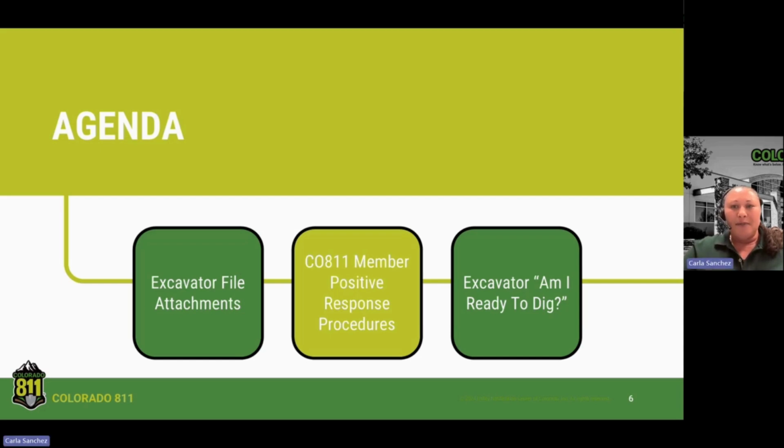Excavator file attachments. These are file attachments provided by the excavator during the ticket creation process. Member positive response process, by using the most accurate response code, comments, and supporting documentation to communicate the status of the ticket. Ending with the excavator's perspective: am I ready to dig? By using the resources available, such as positive response codes with comments and supporting documentation provided by the facility owner, and verifying the marks on site, excavators will know if they are ready to dig, and if not, take the next appropriate action.